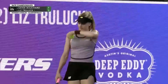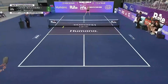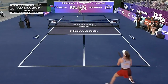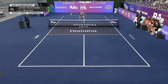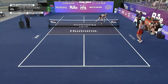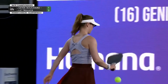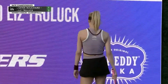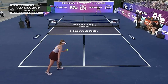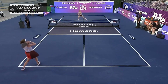Probably got some nerves from both players, like you said earlier. They're both trying to make their first semifinal. It's not always easy. Oh, wow. A little casual, a little bunt, trying to be short in the court there, and doesn't make it. Pickleball will humble you. Those are the shots that look easy, but you have to engage your legs and your hands and your mind just to hit a little dink.